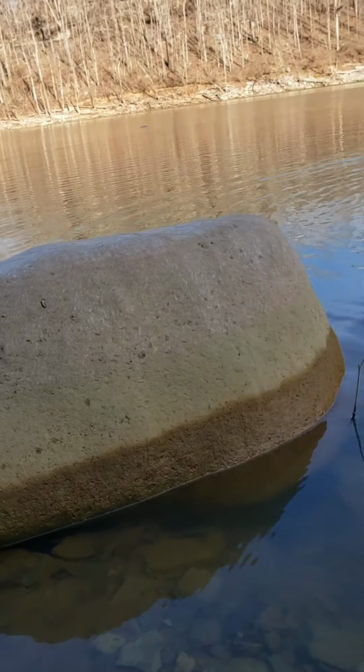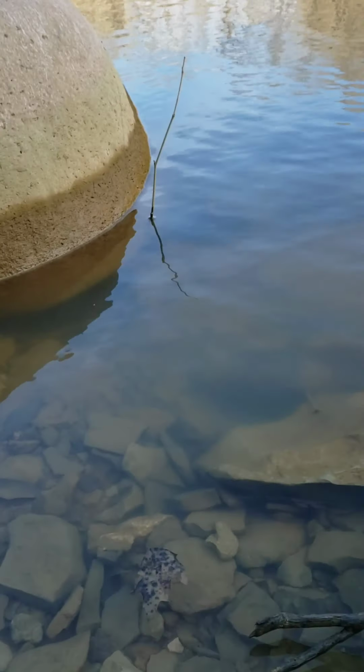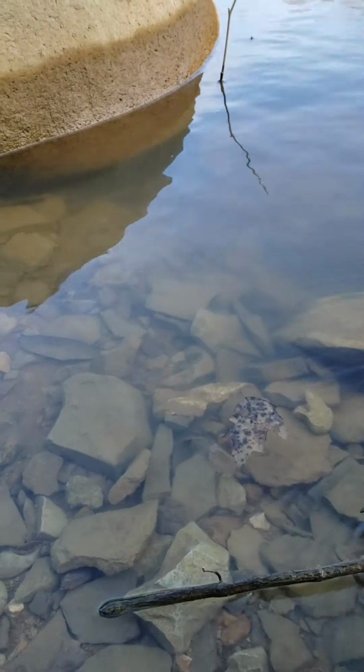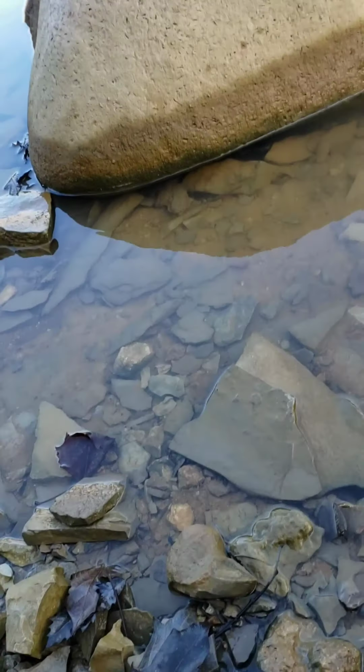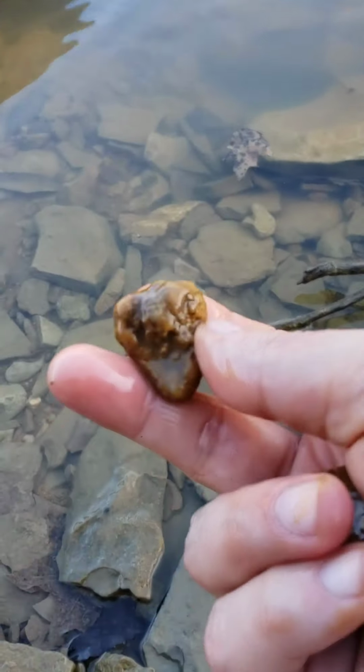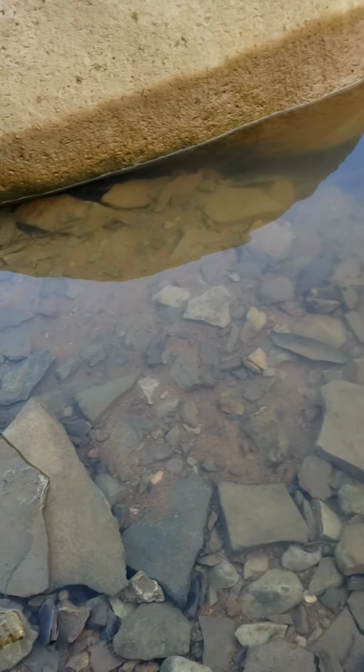Ooh. Did I just find a chunk of jasper? Clean it up a bit. I think that's jasper. And that looks pretty neat. Let's see what else we can find in this stuff here.